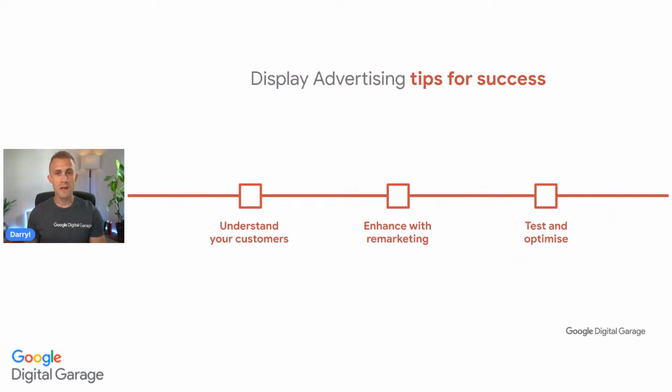Then for display adverts, the tip for success is understand your customers, understand your customers, understand your customers. If I could say it a million times, we need to understand who they are. What do they want to look at? What are they interested in? What's going to captivate them? And this can only be done by Google Analytics, social insights, and of course, speaking to your customers.